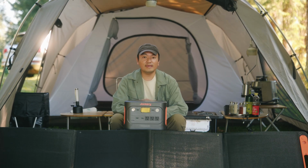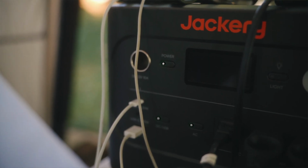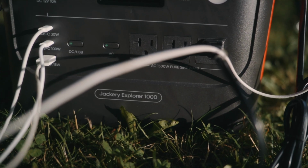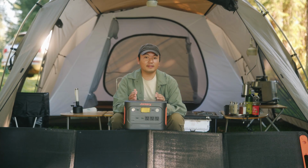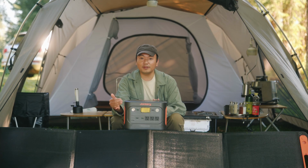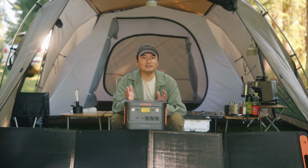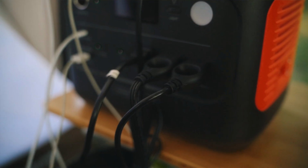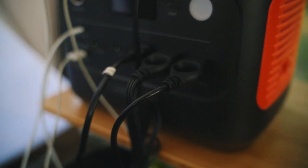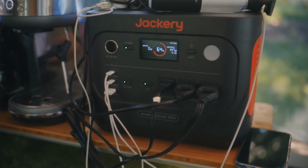Now let's move on to the outputs of the Jackery 1000. It has a 12-volt DC output, 1 USB-A, 2 USB-C, and 3 AC outputs. I personally think that the outputs on the Jackery are very minimal compared to other power stations, but I gotta be honest, I've never actually used more than 3 AC outputs all at once. Even with 3 AC outputs, it would be nice if these outputs were a little more spaced out or rotated in different directions to fit more plugins.